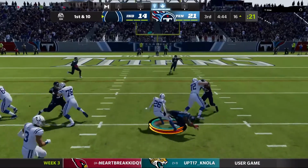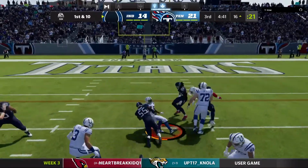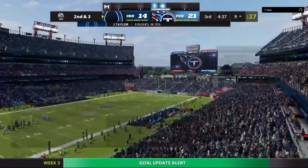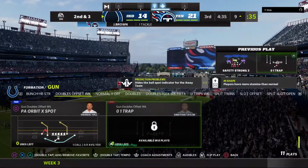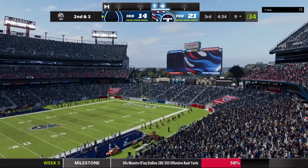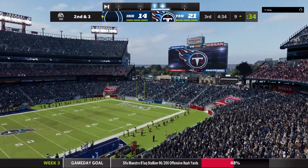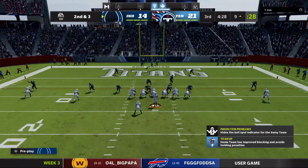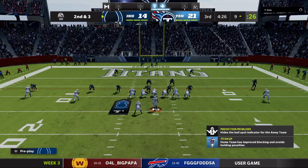They give to Taylor out of the gun. And he's able to get this inside the 10 now to the 9. 7 yards on the pickup there, and it'll leave him with a 2nd and 3. And there we saw one of the downsides of blitzing during a rundown, because sometimes you get out of your gaps. You don't fit the run quite as well because you're headed towards the ball carrier with abandon. 2nd and 3 from the 9.